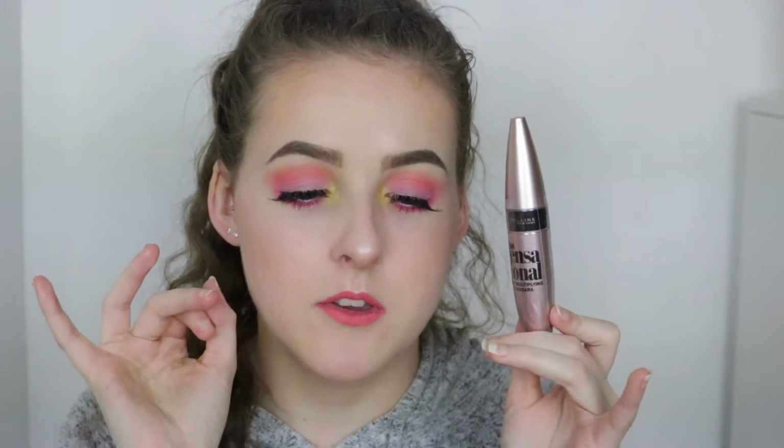Okay, so I have a new one of this. It's the Maybelline Lash Sensational. Again, this is just really good for a drugstore product. It's great for thickness and lengthening, and your eyes basically look like you're wearing falsies. For every day, it's really nice to have like nothing on your eyes and then just wham, put loads of this on and you're good to go. So yeah, definitely worth the hype.